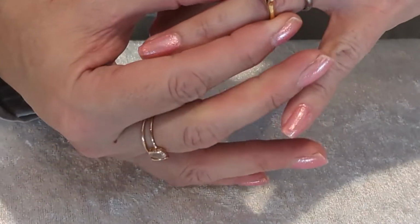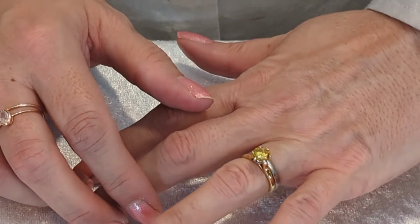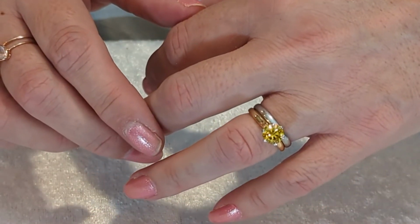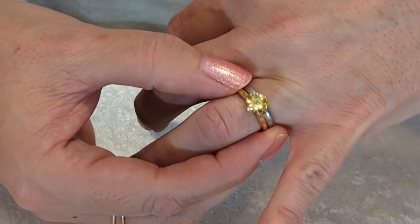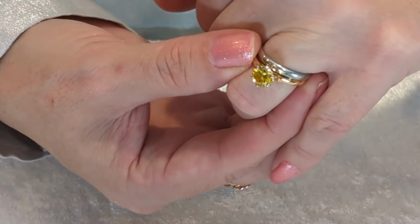I'm gonna try it on. Look at that. Oh, my wedding ring just doesn't do it justice. Although it does show the nice color contrast. Maybe I'll keep it on. I'm sorry, this is just too gorgeous.